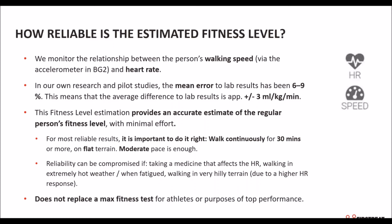We cannot do the result from that. And it should be on more or less flat terrain, because like I mentioned before, since we are looking at the heart rate response, if you walk up big hills, then obviously your heart rate response is going to be higher, and that's going to affect the result. And moderate pace is enough.